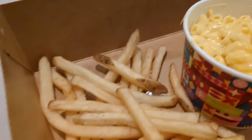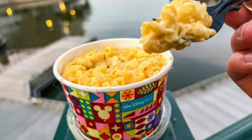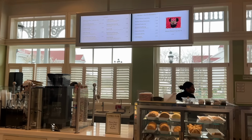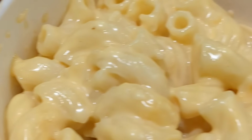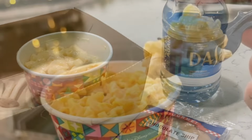Now, this mac and cheese is the best of the best, which is saying a lot, I'm aware, since Disney does a lot of really good mac and cheese. Don't worry, we're going to talk about a bunch more later. But only at the Gasparilla Quick Service will you find a mac and cheese quite this creamy. It's thick, it's got a ton of real cream in it, and somewhere within that globby cocoon of cheese are heaps of classic elbow macaroni.